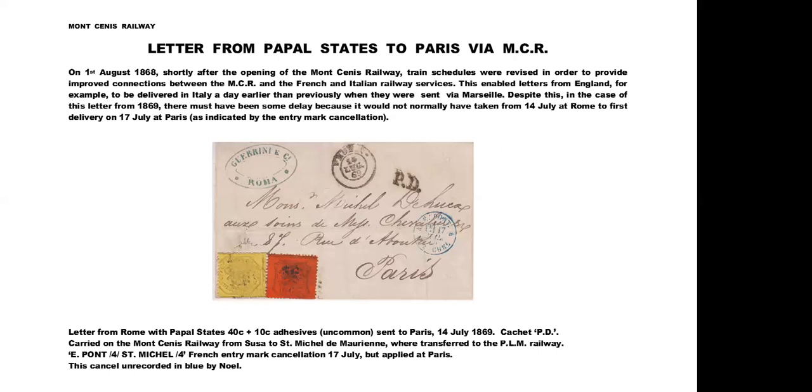This particular letter you can see must have been held up at some point, because by this time, it certainly wouldn't have taken anywhere near like 3 days to travel as far as Paris.